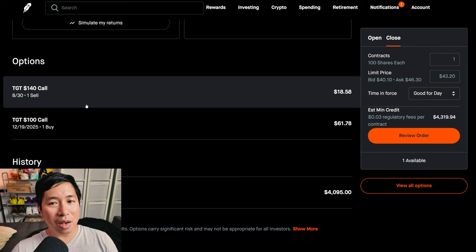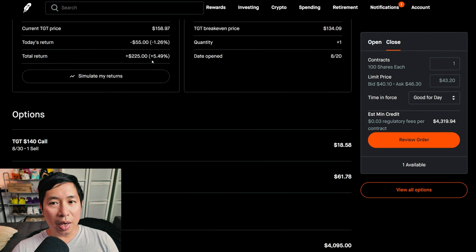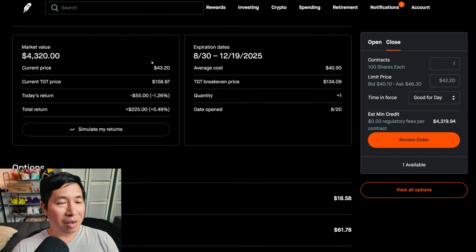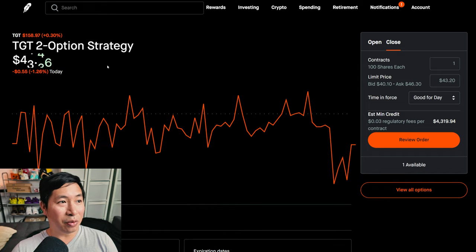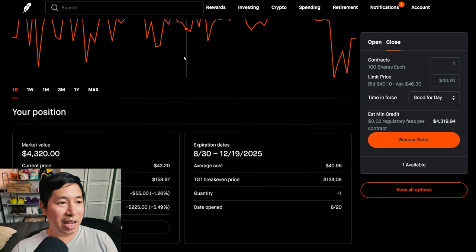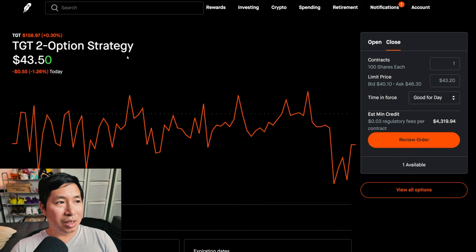But I don't know. I think I might just get rid of this entire diagonal spread as a whole and just take the money. I did gain about 5% in the span of about a week, so I'm very happy about that. Considering I'm only up about 10% for the entire year so far, to gain above 5% in the span of a week, I'm very happy with those results. So I might just get rid of the entire spread as a whole and then take that money and use it elsewhere.